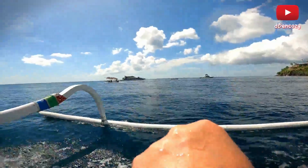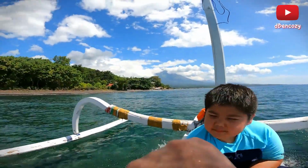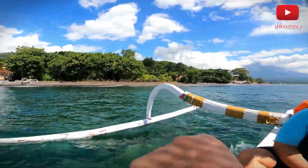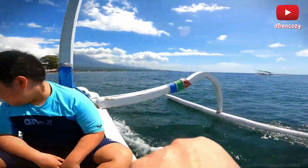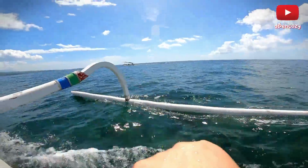The blue ocean water is a bit darkish because the sand color is black, and even though the water is clear, it's a bit darkish. Behind me with some clouds in front of it. Now that is what you call a beautiful view of nature.